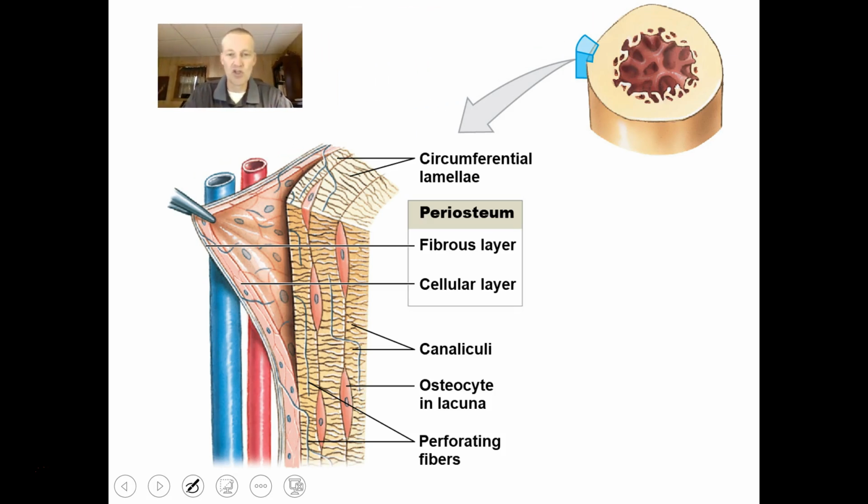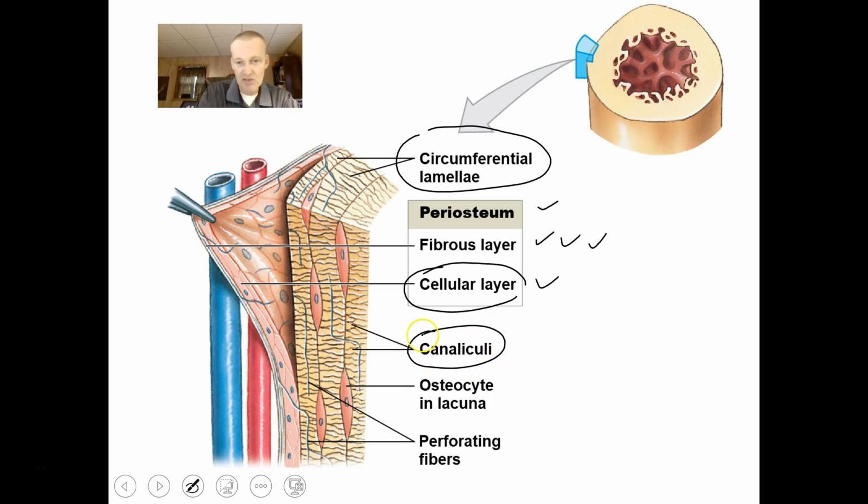So this is just showing you the circumferential lamellae around the entire bone. I like this because it shows you the fibrous and cellular layer of the periosteum, that bone skin. So osteogenic cells would be in the cellular layer, lots of collagen fibers in that fibrous layer. You can see the little canaliculi between the osteocytes. You can see an osteocyte in the lacuna. And here are those Sharpey's fibers, those perforating fibers, extending from the periosteum down and digging into the compact bone. That right there, my friends, is a very strong unit. And it's very, very hard to tear that periosteum away from the bone.